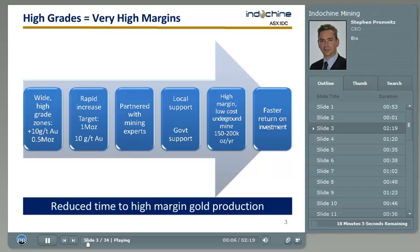This is fundamentally a new focus: high grades, which equate to very high margins. I'm sure all of you here are quite familiar with what has happened in the gold sector over the last few months. This has forced all of us to have a very careful and considered review of how exactly we're all conducting our businesses. Here, this was previously considered a large open-cut resource.